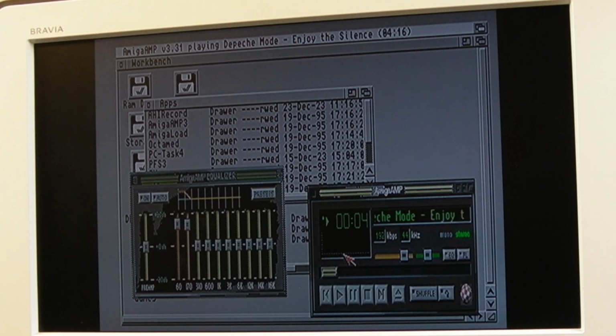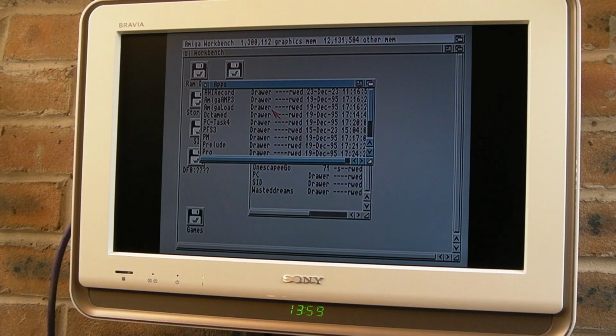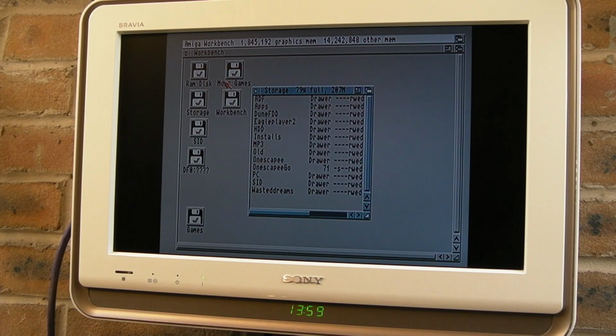Well, initially that is working, and it sounds the right speed, I think. Sounding perfect to me. Let's just stop that before I get a copyright strike. Well, I'm going to close that down. I've got a keyboard connected, and I'm just going to do the PRL check.